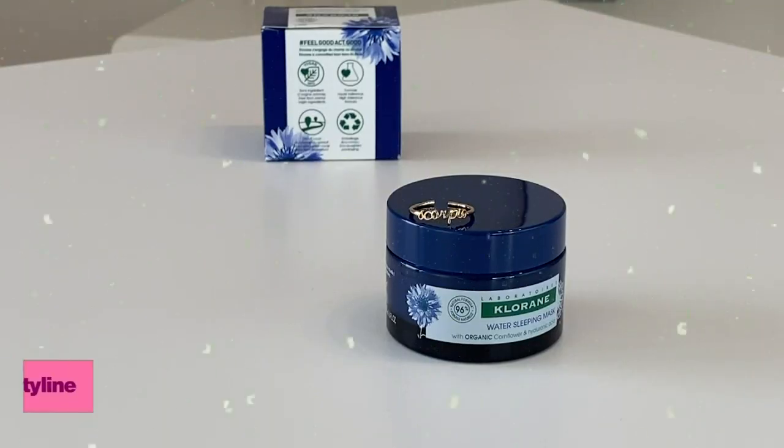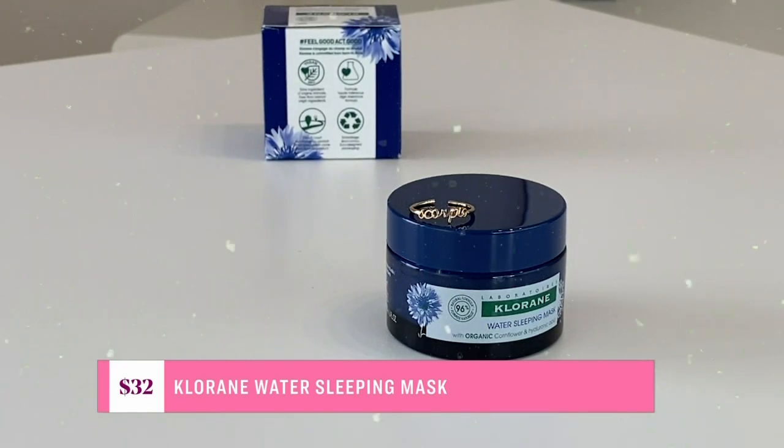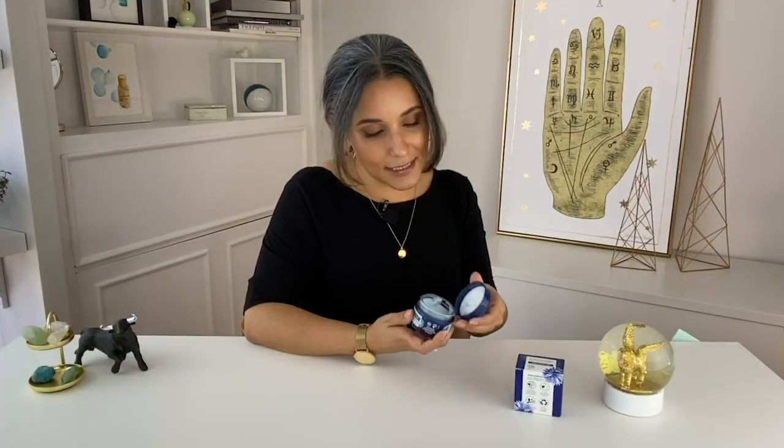So I opted for maybe something, again, to nourish them from the outside, and then also maybe nourish them while they happen to be asleep, because Scorpios, I think, have a very active mind when they are sleeping. So I have the Clarins Water Sleeping Mask. Now this is rich with corn flour and hyaluronic acid. I think this is going to help give them that extra hydrating boost when they wake in the morning from having perhaps an incredibly vivid and maybe soul-churning type of a dream.